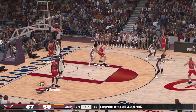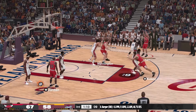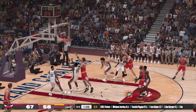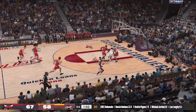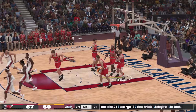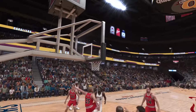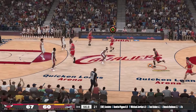1:16 left in the third quarter. Winnington passes to Kerr. Jordan high post over Jones. And again, Chicago no good. High percentage look for him. But bottom line, they're not all going to go down. They're hammering them on the open floor right now. They can't be afraid to keep pushing the basketball in transition because in a half-court set, they're struggling a little bit.